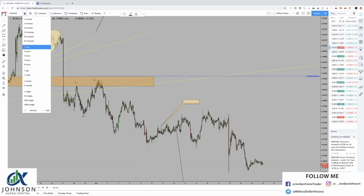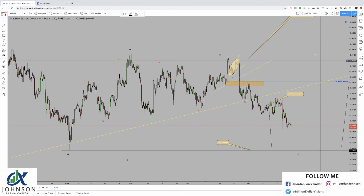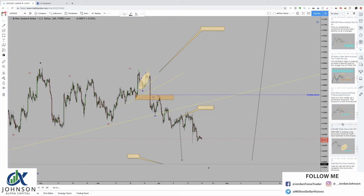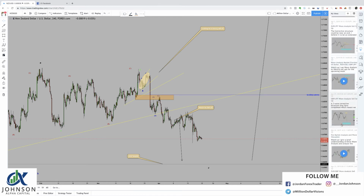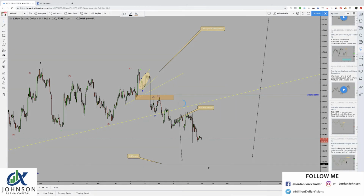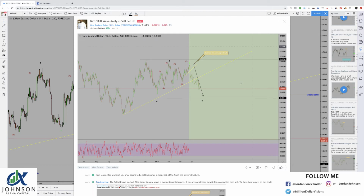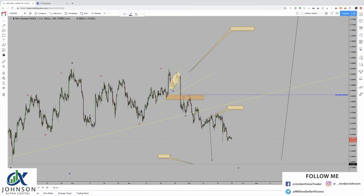Kiwi dollar, man. We sold Kiwi dollar all the way up here. You can go back to the beginning of this month. Or was it late? Let's see. Kiwi dollar, March 23rd. It's about exactly a month ago when we started looking for sell setups on Kiwi dollar. Look at this. Boom, beautiful. I still believe that we will come back down and retest support of A. We are still en route to do that.